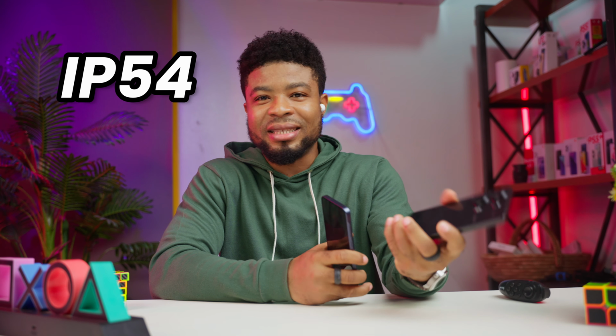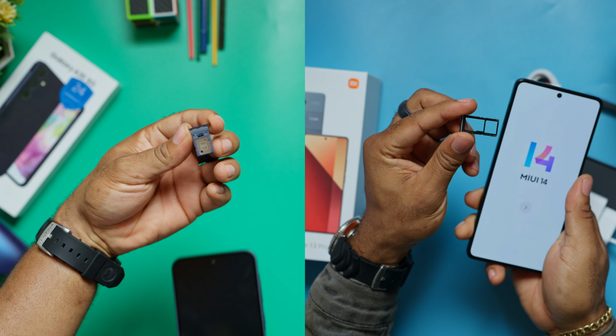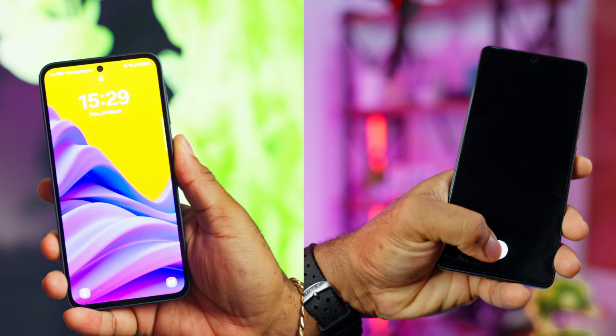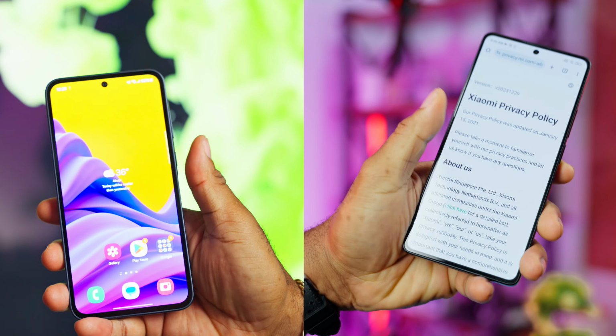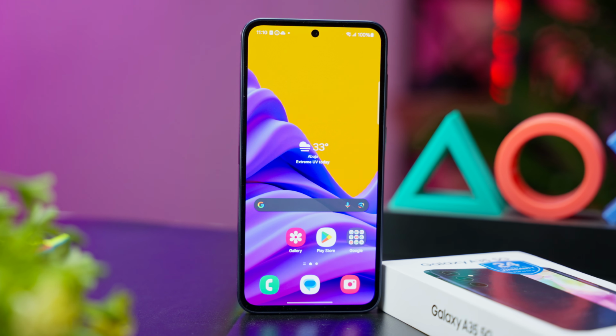With IP54 resistance on the Redmi and IP67 on the Samsung, you know Sammy is better prepared for the rainy days or dusty adventures. Most aspects are about the same: dual hybrid SIM trays, they have plastic frames, and unlocking is as easy on these devices with in-display optical fingerprint scanners. They offer about the same unlock speeds, but you might think the Redmi is faster because of the animation thing from Samsung. Of course, you can tone that down from the settings.